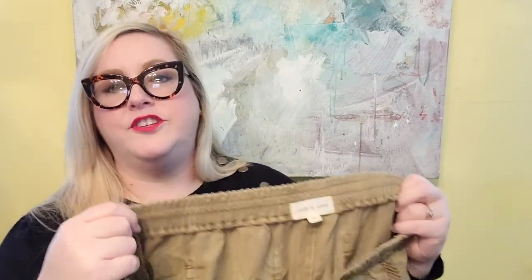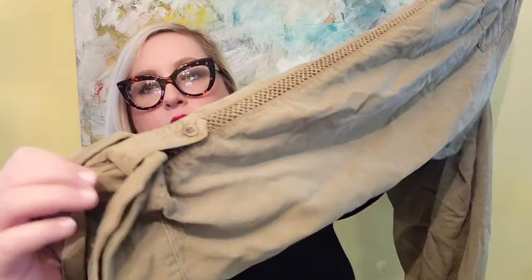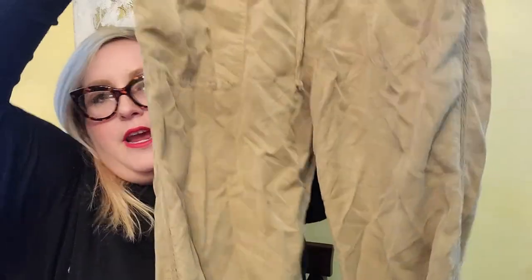Alexis handed over these. She didn't want to pick them up because, like I said, she's super picky, but they are Cloth and Stone. They're an olive colored tencel pant. They're cropped with the tab roll, and then they have this really pretty crochet detail on the side. There was a couple of light stains, but I am going to wash those and they should come out just fine.